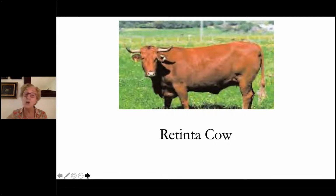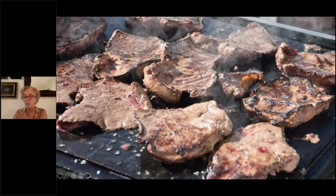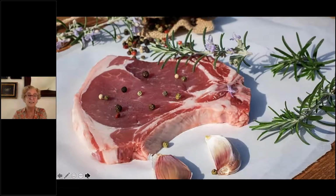And one of the things I love when I come to this part of Spain, of Andalucía, is the meat, because they have these special cows, red cows, that's retinta cow. Tinta means tint, red. And the meat is fabulous. Really, you see the special, different flavor.